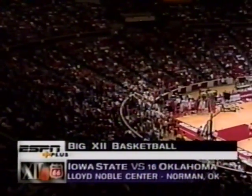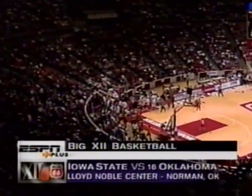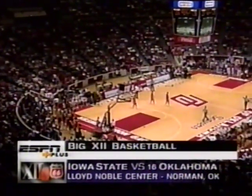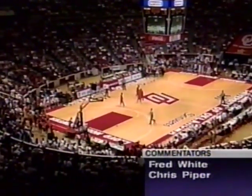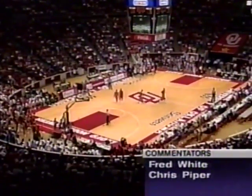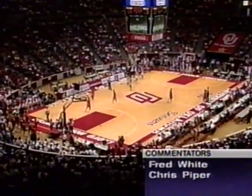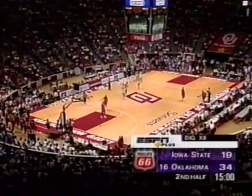Packed house here at Lloyd Noble Arena today, and they've seen Oklahoma have their way with it so far. 34-19 they lead Iowa State as we go to the second half. Along with Chris Piper, I'm Fred White. Nice to have you with us. Been some day in the Big 12 already. Missouri beating Kansas, Texas A&M beating Oklahoma State.